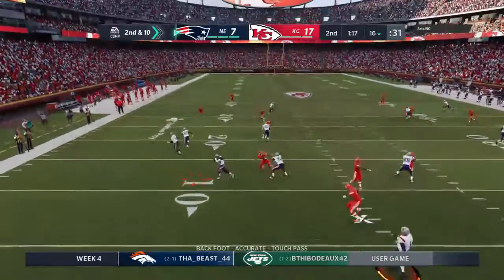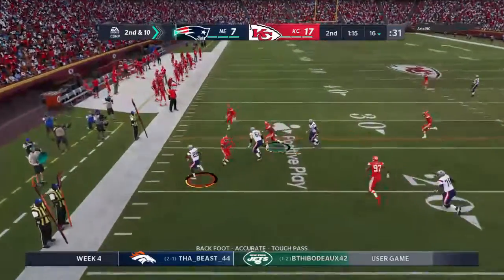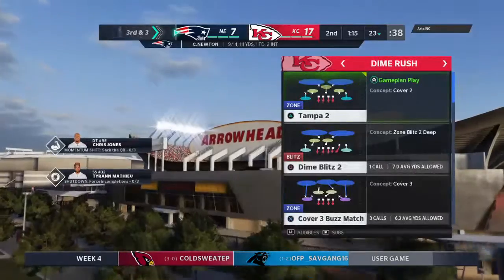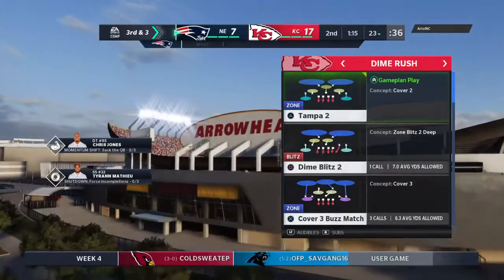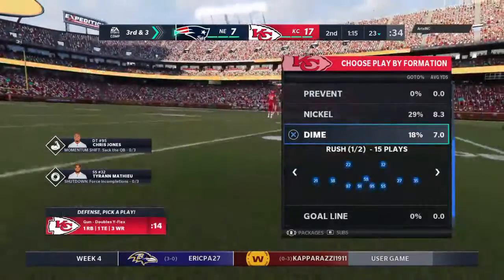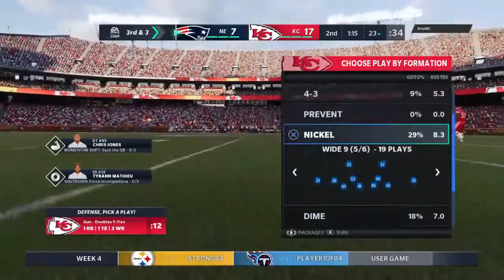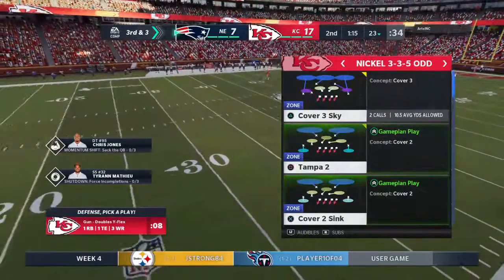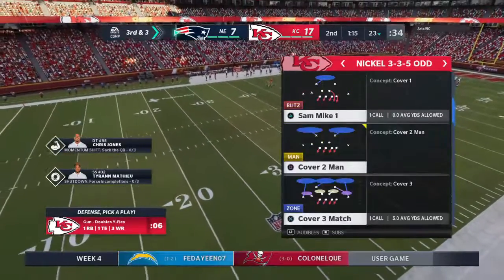Throwing again, Newton. This is White on the screen, and he's able to get this across the 20 before going out of bounds. They get 7 out of that, so they're left with a 3rd and 3. For a second there, I thought that might break big. Screen pass. Looked like it was coming together. Looked like there was an opening. Still, ended up with a solid gain.